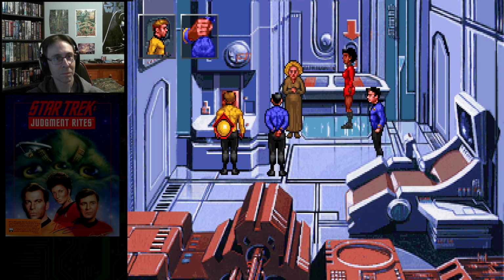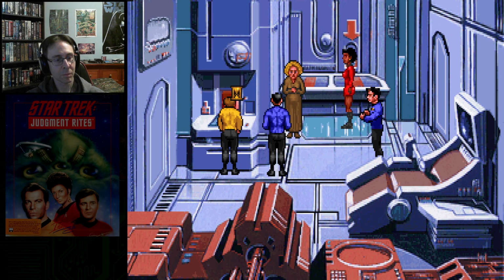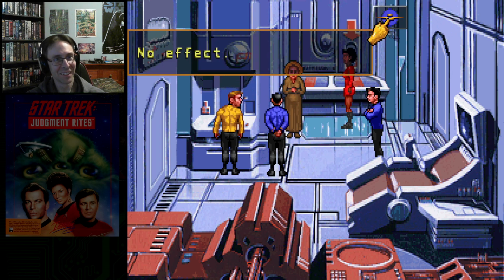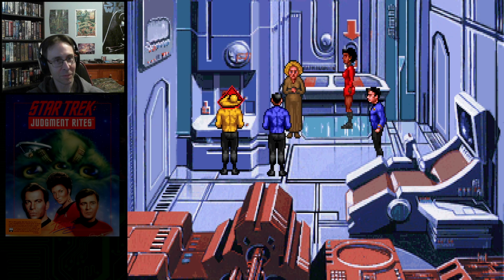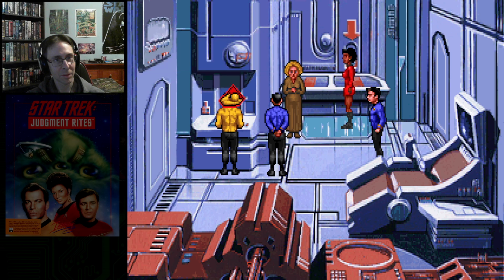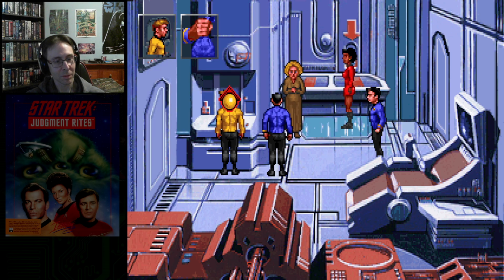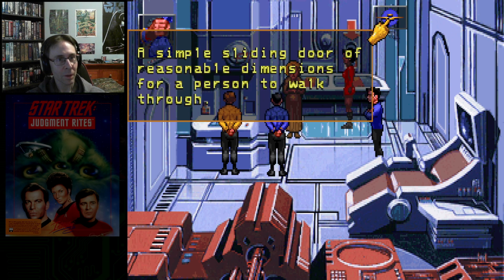The machine whirred. No effect. The box of prepared food. No effect. Can I get more than one box? No effect. Captain, I don't think another. A mechanized food machine. A simple sliding door.